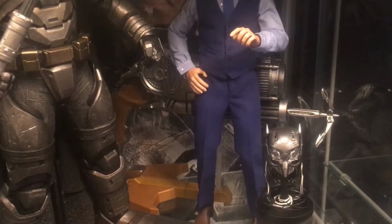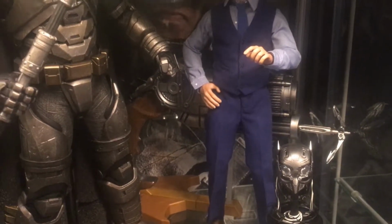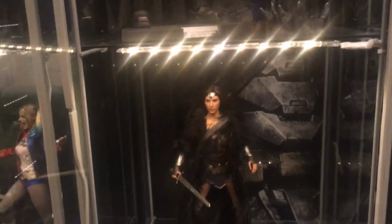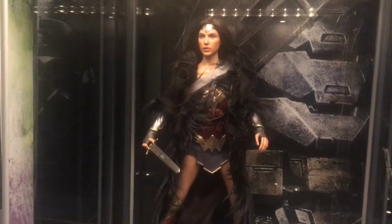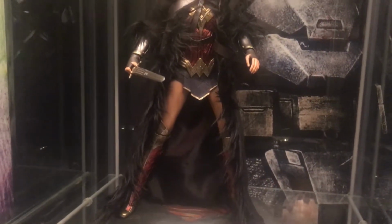As you can see, I got his grappling gun from Batman v Superman, and I got that for putting together a collection of different action figures. And of course my Dark Knight Batman, can't beat that. And then I got Wonder Woman, and I bought this third-party cloak, and it's pretty awesome, so I put that on her, and I think that just does it absolutely awesome justice.